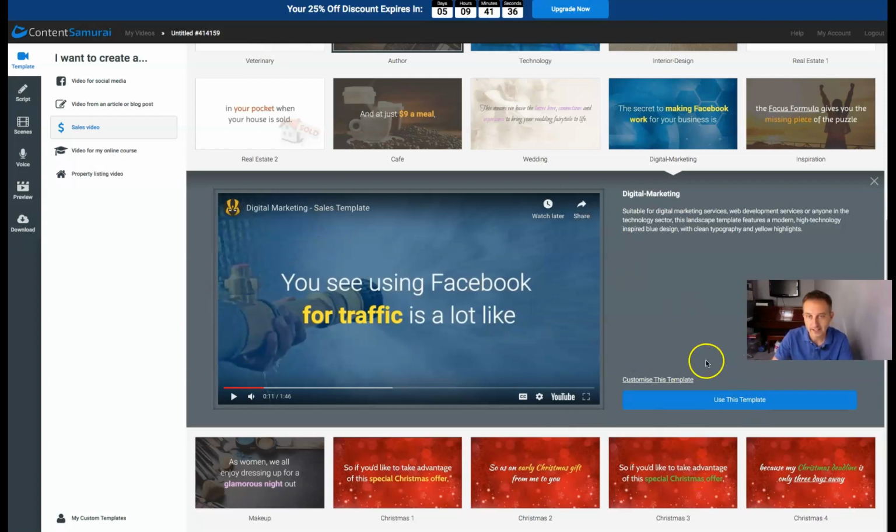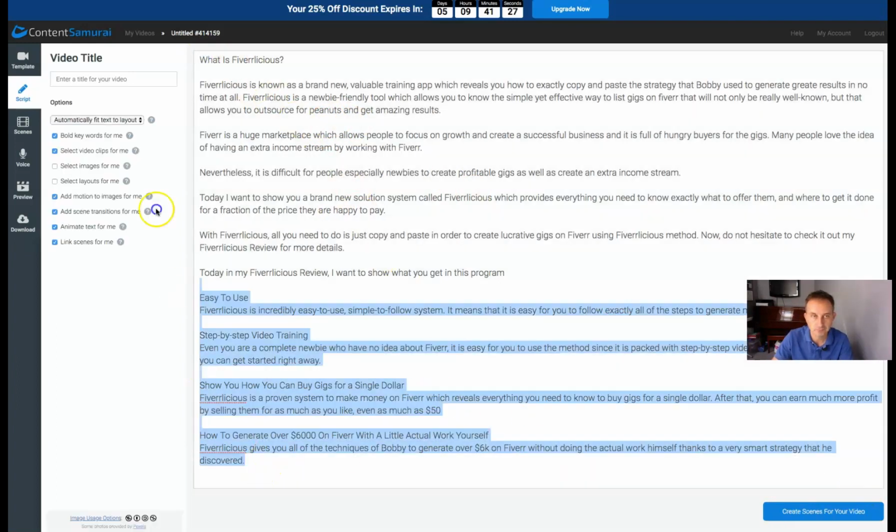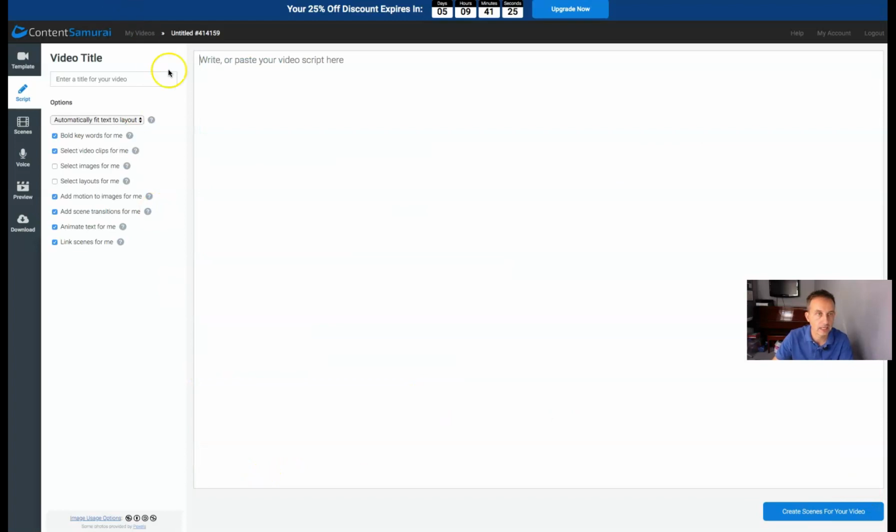So we like that template as an example. All you're going to do is go use this template. Now you can change everything you want. So let's just take that out. That was one I was playing with earlier.